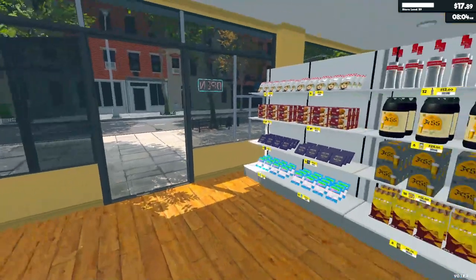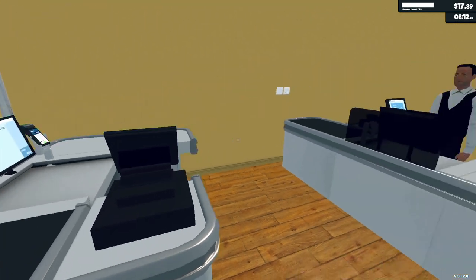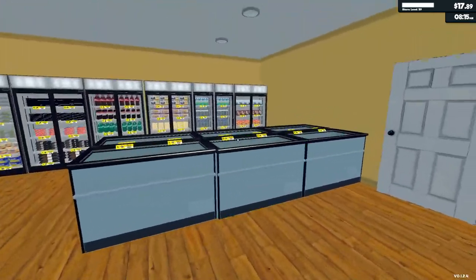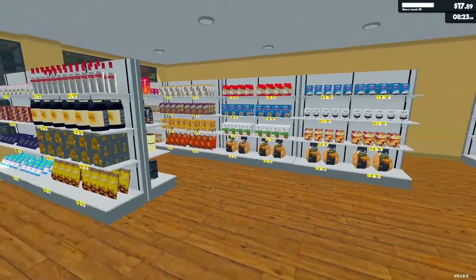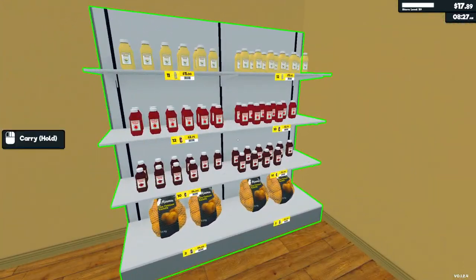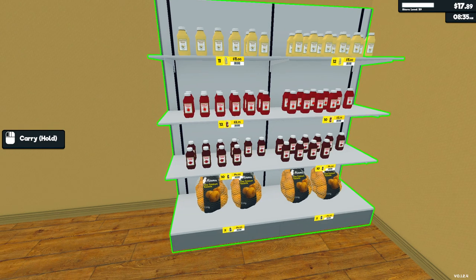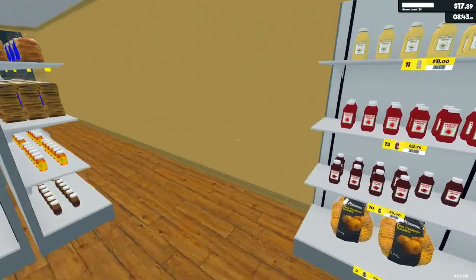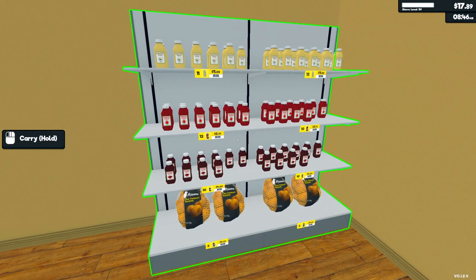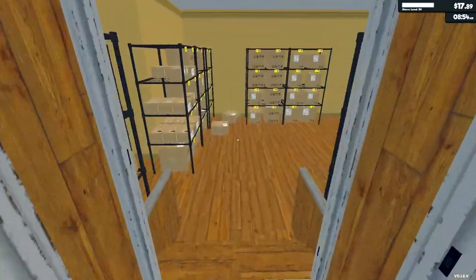Let's get this store opened up right away, and we should close our till for now. Okay, so everything is fully restocked. Well, maybe not over here. Yeah, it looks like our crew did not feel the need to stock these shelves for whatever reason. We do have some of these items in the back room. I guess we'll have to do it ourselves.